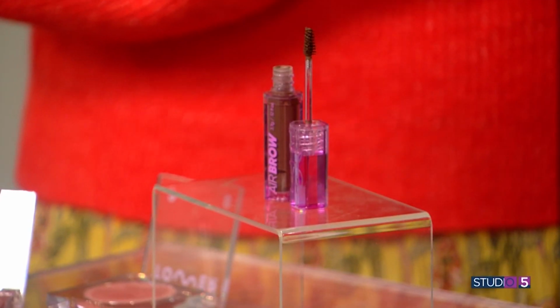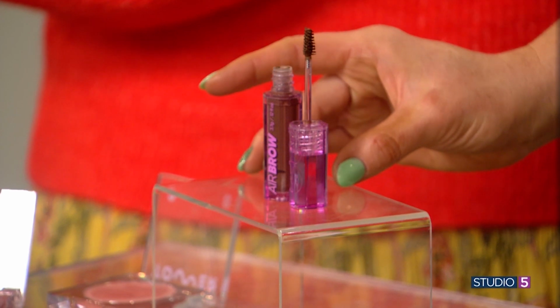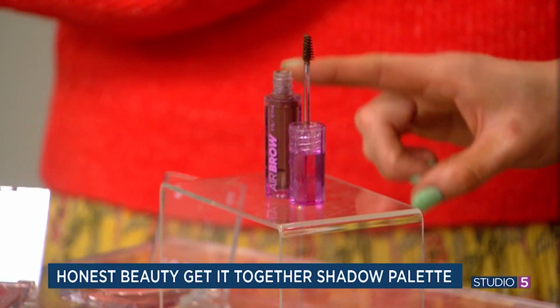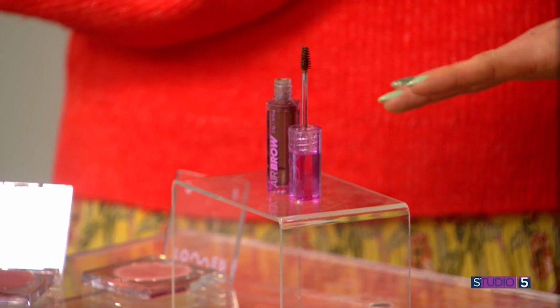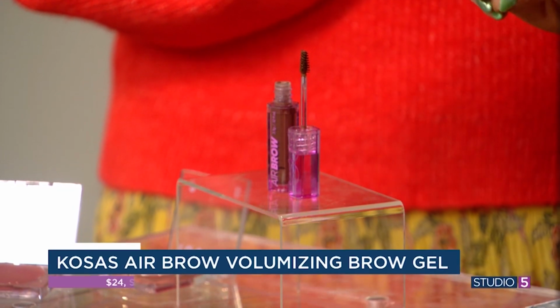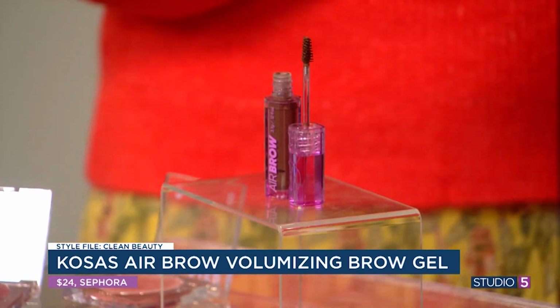Is this for brows? Yes, so this line is called Kosas, and they're most famous for their Revealer Concealer, but if I had to pick one thing, it would be their Air Brow. I don't know what's in this, it's magic. It makes your brows just, the hairs themselves fatten up, thicken up, and the colors are great. There's blonde options, but there's also a gray option, which is so rare. So if you have gray hair and gray brows, this is a great one for you. But I tell you, it makes the most beautiful, voluminous brows ever. Okay, I'm picking that up.